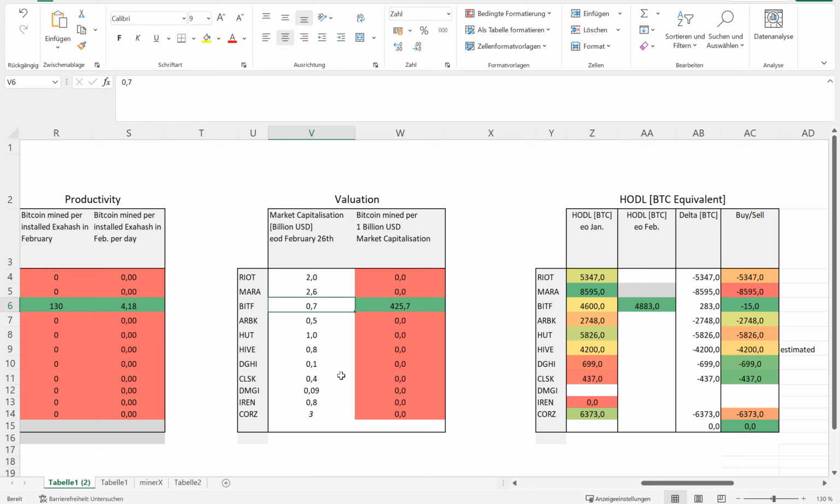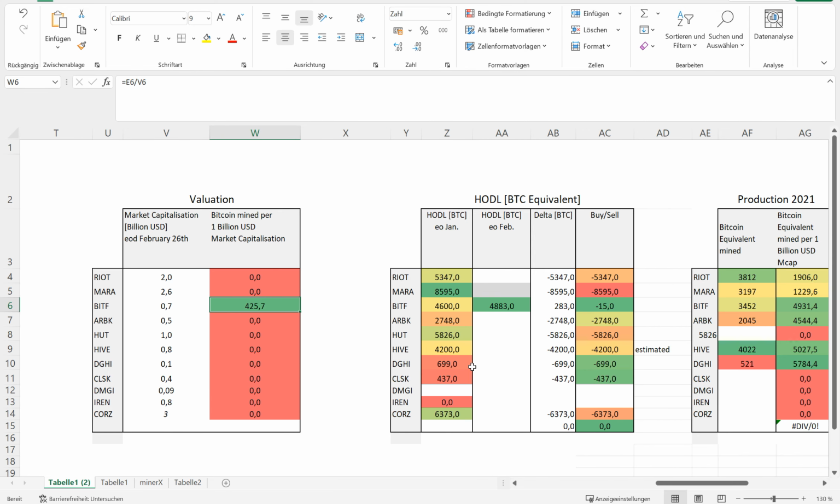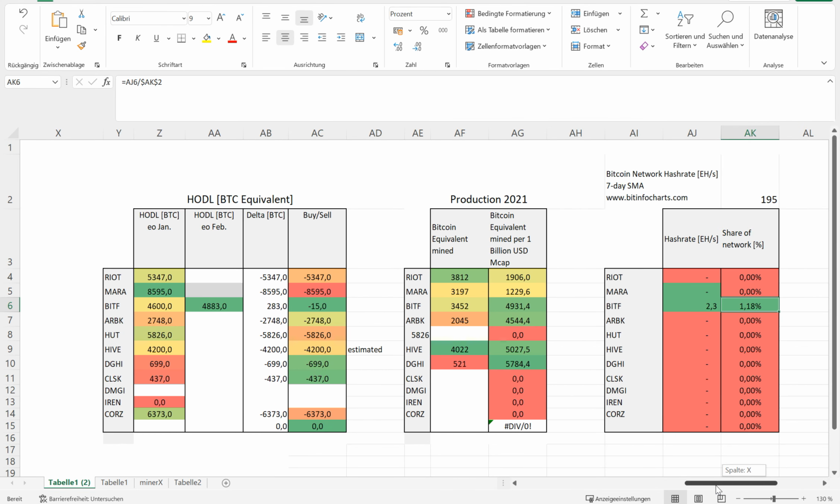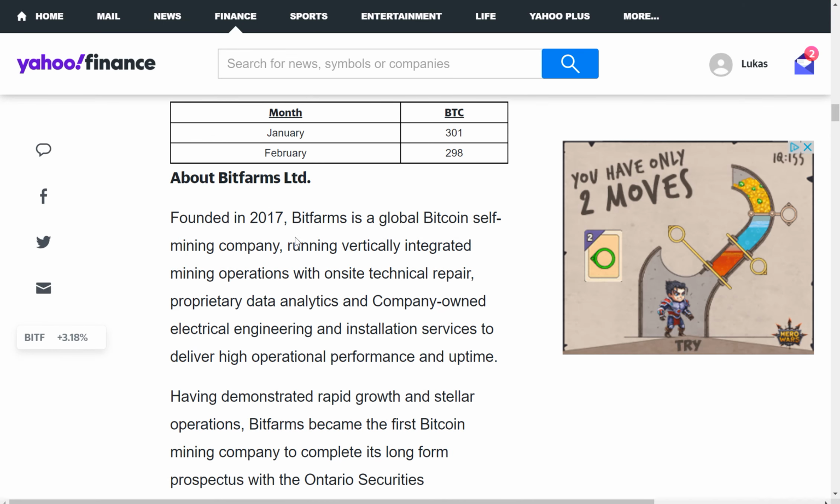Market capitalization is approximately at $700 million. And yeah, the Bitcoin mined per $1 billion market cap is 425.7 right now. The hodl is 4,883. So yeah, that's below HUT 8 for sure, above Argo, below Mara and Riot, and below Corz Scientific, of course. Yeah, and the share of the network should be around 1.18% right now. Yeah, so these are the numbers from Bitfarms.